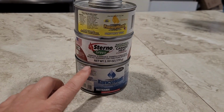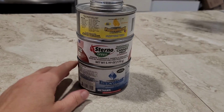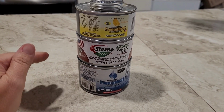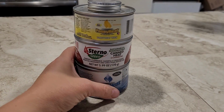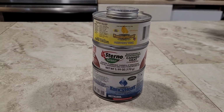You could also put this inside of a baking dish and place a rack over the top of it, or you could even put it inside your oven on a lower rack and put the second rack just above it and then put your food on top of that to be able to warm your food. So that's another option for cooking indoors if a hurricane leaves you without power.